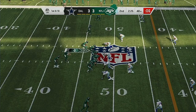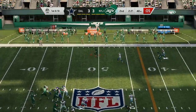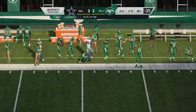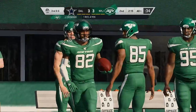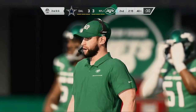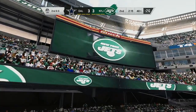Here's another first and 10. Darnold from the gun. On the catch, it's Crowder. That throw good for 4. It's second down. Never make the mistake that the slot receivers, especially the little guys like we're watching here, are just quicker than fast. A lot of them combine quickness and speed, and they catch a lot of footballs, as we just saw there.